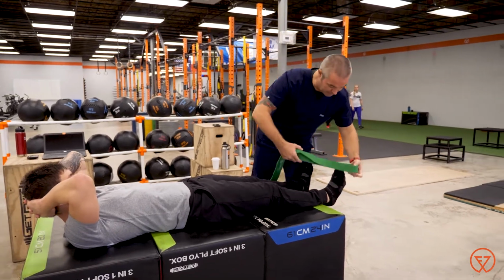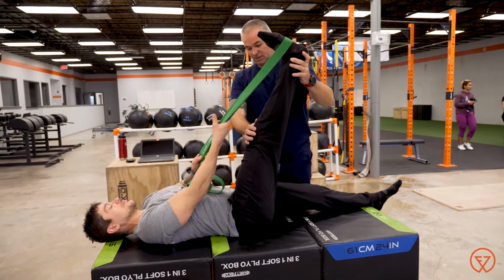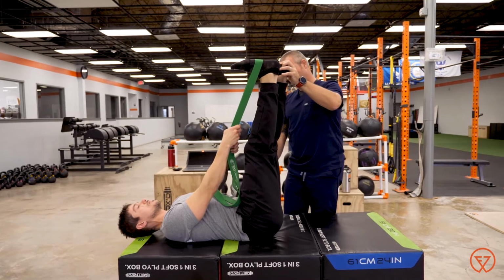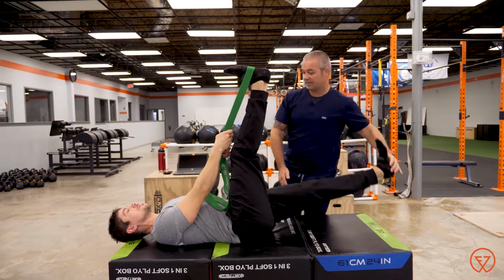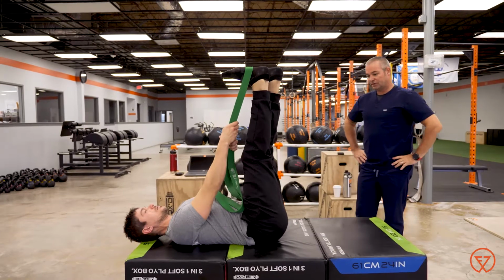So what we're going to do is bring this leg up for me, grab it and just keep it nicely stretched out. So you get a nice sustained stretch there. And we're going to bring this leg up. Now what I want you to do is slowly lower this left leg down for me with control. So take 3-4 seconds to lower it down, and then you can quickly pick it back up. So go ahead, slowly down. So work that eccentric.